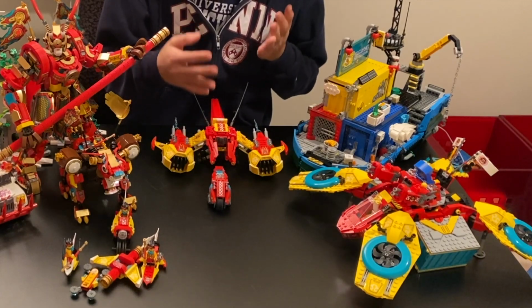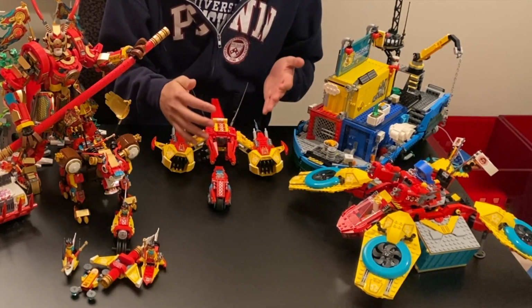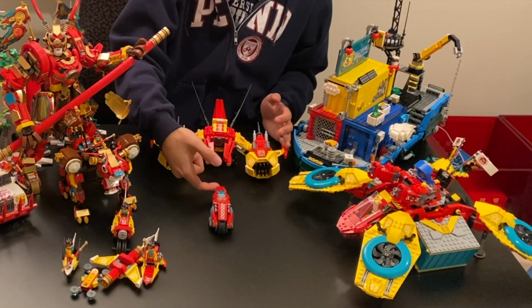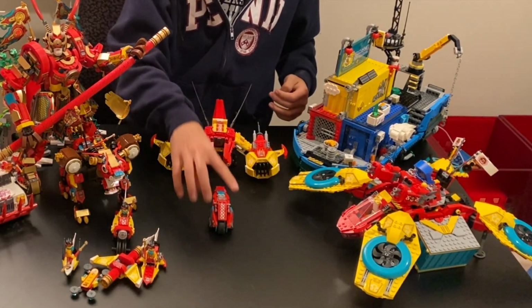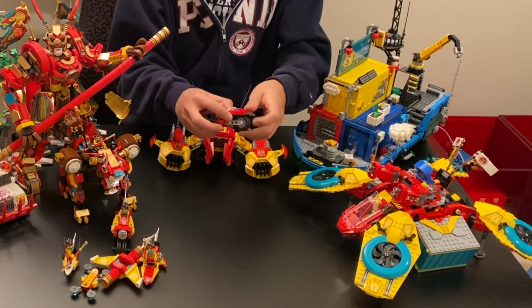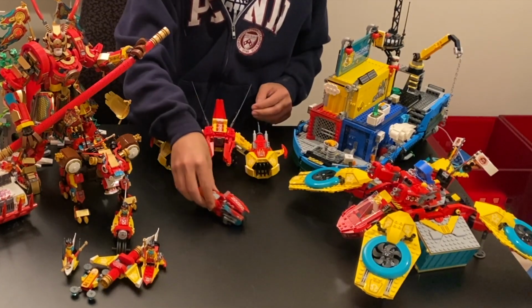Normally when LEGO includes these functions in the set, the resulting vehicles, quite frankly, don't look very good. Oftentimes there's a fat wad of Technic sticking out of the back of the motorcycle screaming, "Look at me, I'm a function, that's what I was supposed to be." But here it's a very, very moderate, just a Technic pin sticking out of the back, which if you're playing with a motorcycle like this, you won't even see it at all.